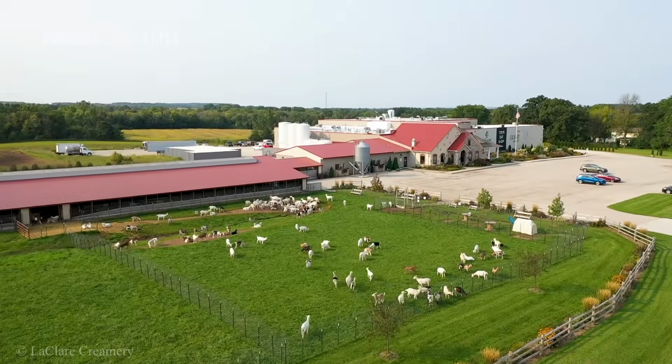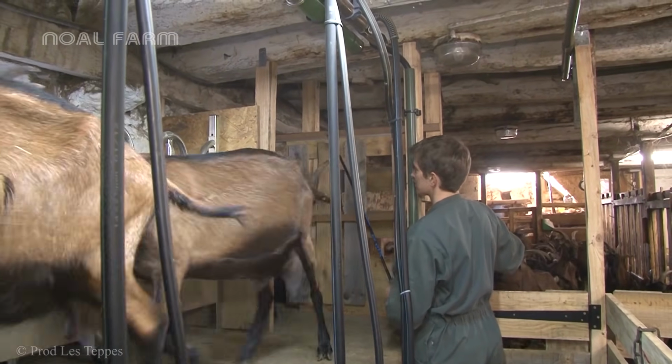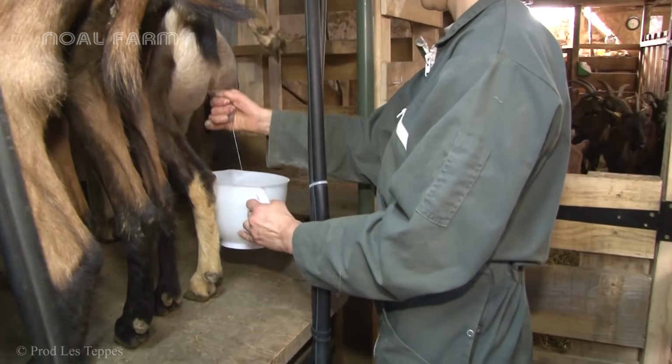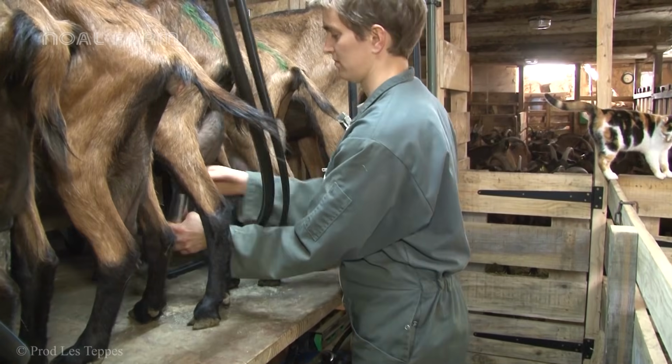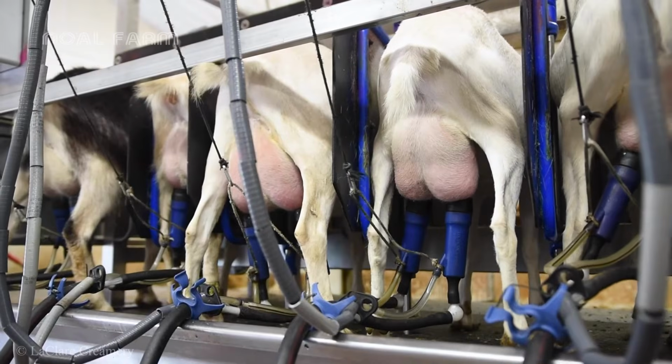In addition to boosting the economy through their fur, goats are also sought after for their milk. Once the goats are in position, workers attach the automatic milking units to the goat's udders and use soft suction tubes to begin the milking process.